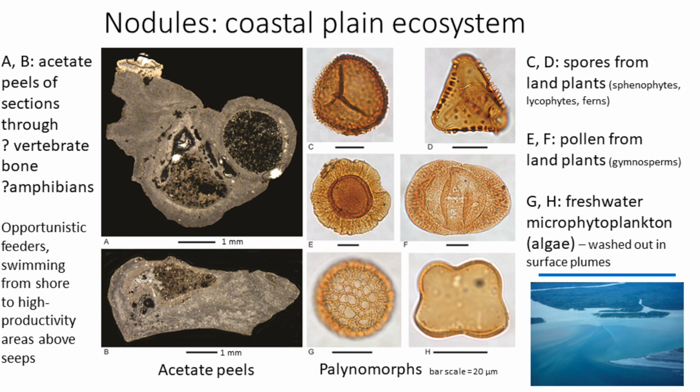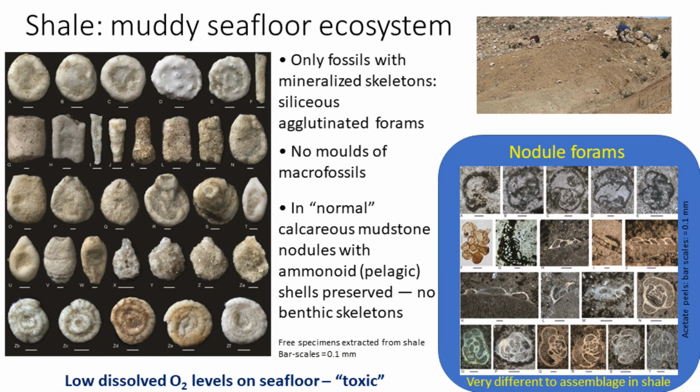There are 3 slides of biota left. These things we think are vertebrate remains, and you can see here a ball and socket joint. We think they are tetrapods, and they're possibly amphibians. We have to try and extract them. Remember, these are seen in acetate peel. But they would have swum out, if they are amphibians, from the coast out to these soups of organic richness over the seeps.